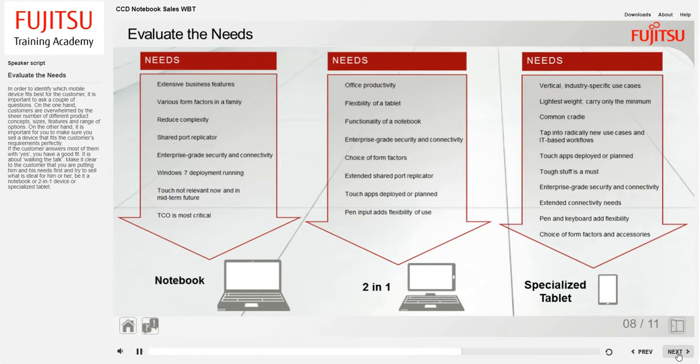It is about walking the talk. Make it clear to the customer that you are putting him and his needs first, and try to sell what is ideal for him or her, be it a notebook or two-in-one device or specialized tablet.